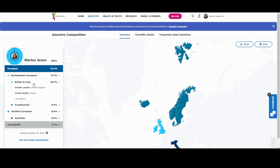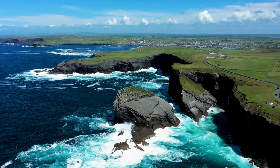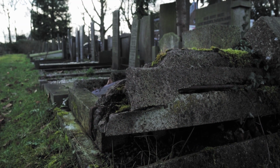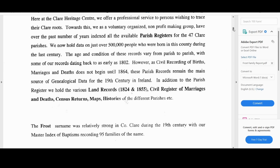In 2001, when I was about 20, I went with my mum to Ireland on a family holiday because she wanted to trace back her ancestry. So we went to the records office at County Clare and we ended up at Cracklow, County Clare, which has a cemetery where most of my mum's ancestors are buried. This is my mum's dad's side, and it's really quite interesting.